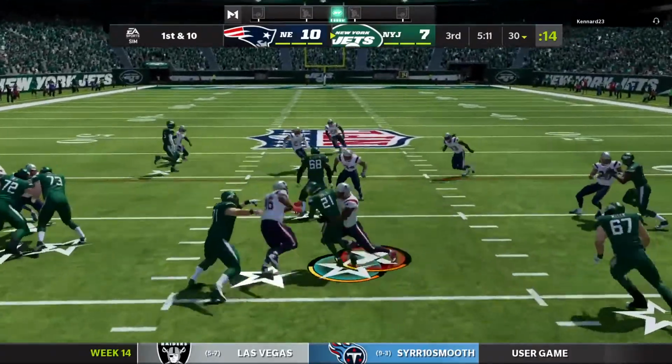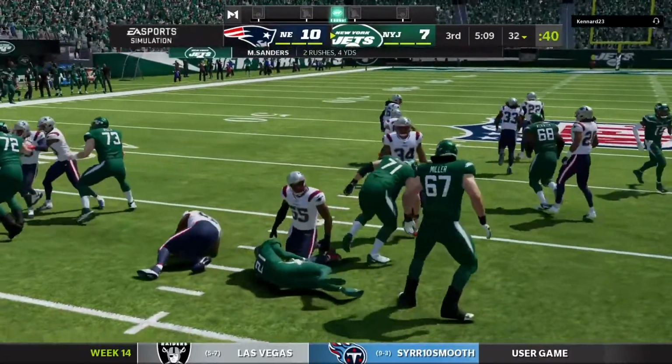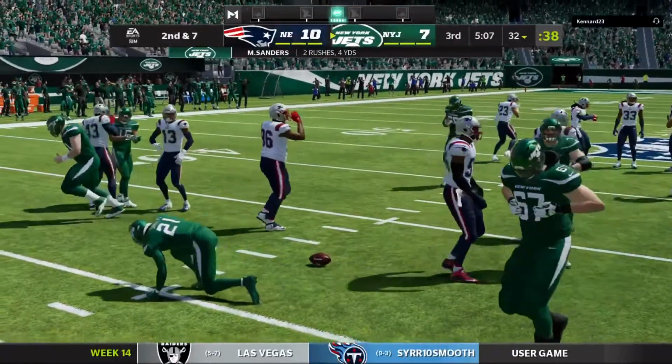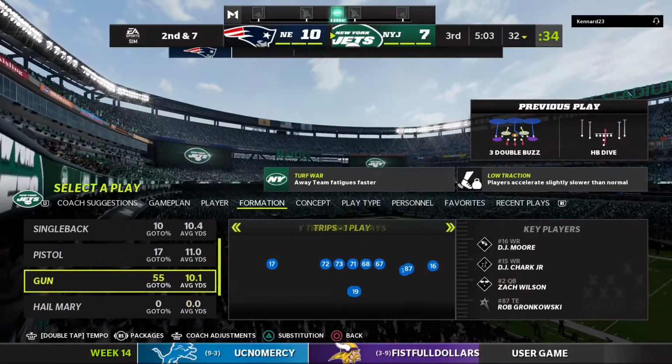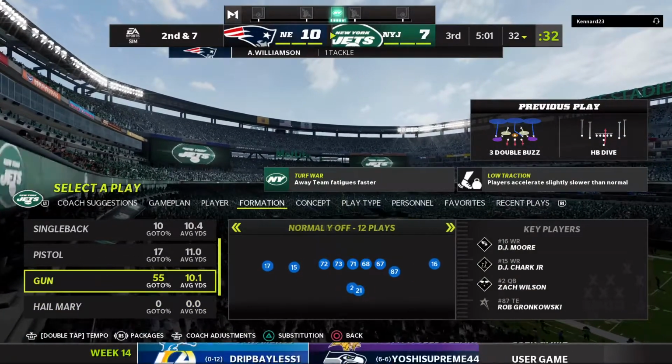On 1st and 10, it's Sanders. And he'll work this forward for about 3 at 2nd down. I have to think a major focus at halftime had to be figuring out how to create space for the running game to get operating.